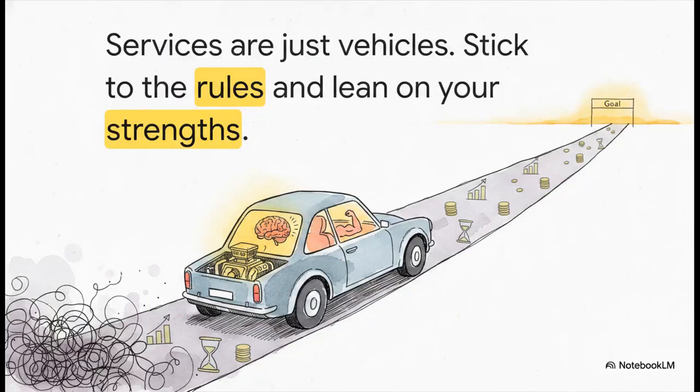At the end of the day, the exact service you pick doesn't actually matter all that much. They're just vehicles. As long as you follow those 3 golden rules and lean heavily into your natural strengths, you can absolutely get to $10,000 a month. The key right now is to stop overthinking it, pick one, and just go.